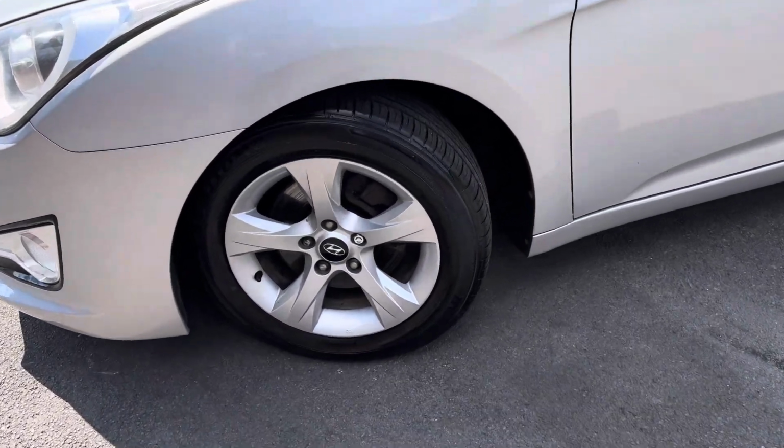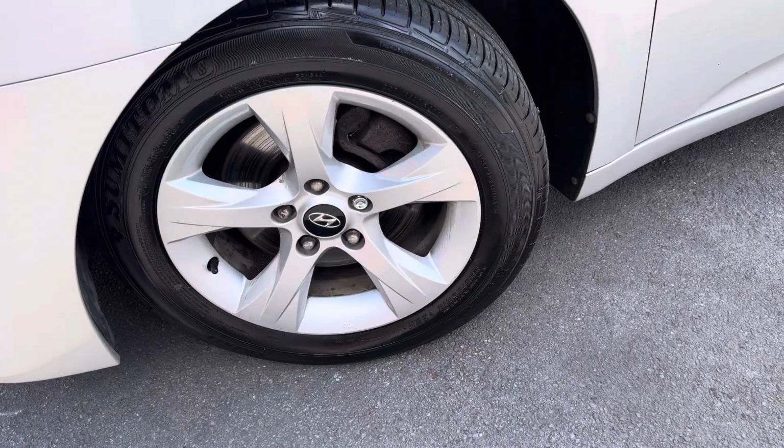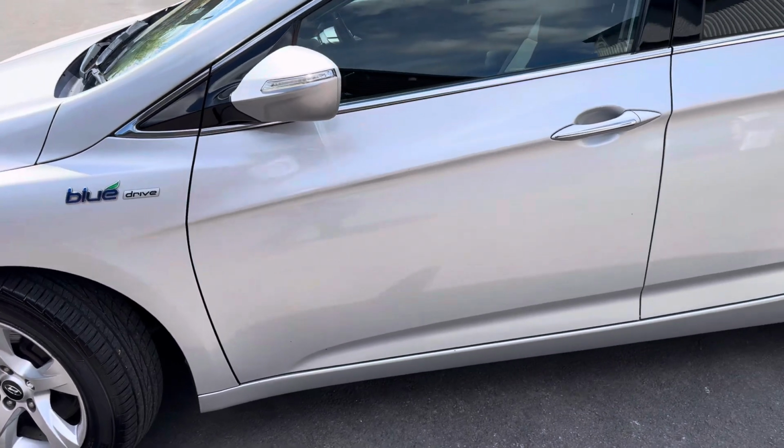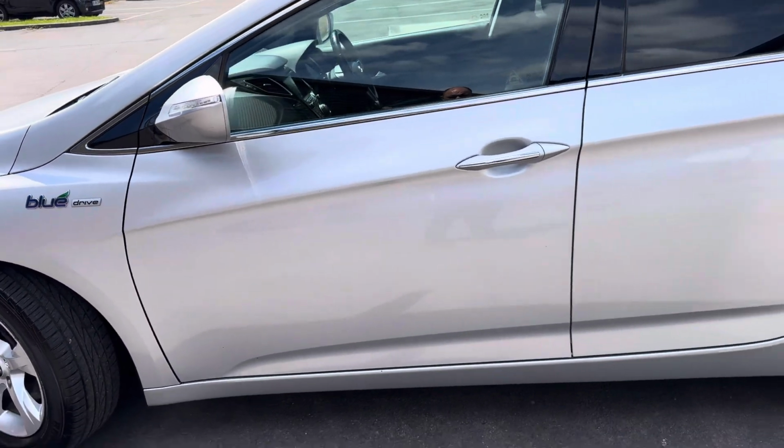As you can see, the alloys are in really, really good condition as well, especially for the age and the mileage of the car. Well, I say the mileage, but it's pretty low miles, to be honest.